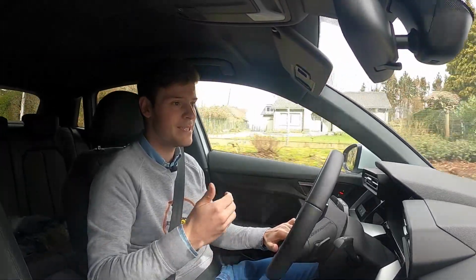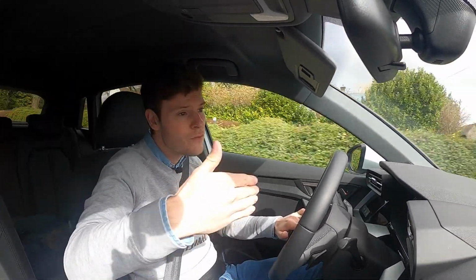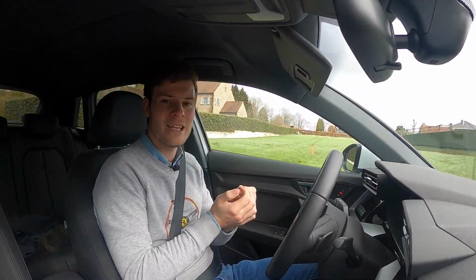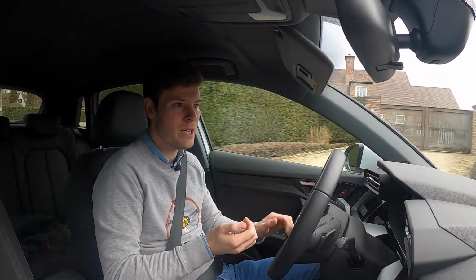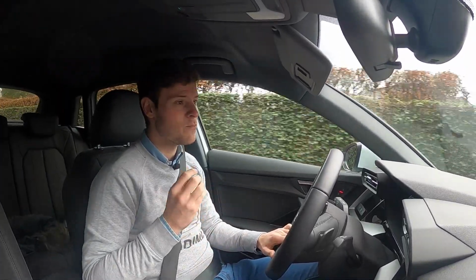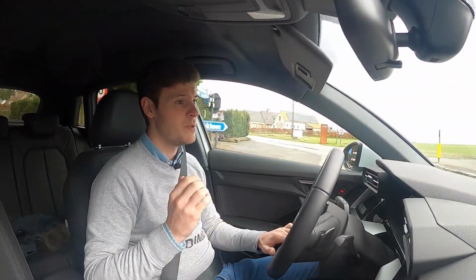Especially when you drive in the city center, for example, you go from 1 to 2 to 3 to even 4th gear without having any feeling that it's switching. It's almost like I'm driving an electric car, and that, in my opinion, is a pretty good bonus point for this car, because it's just so smooth.